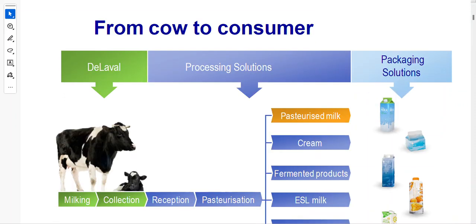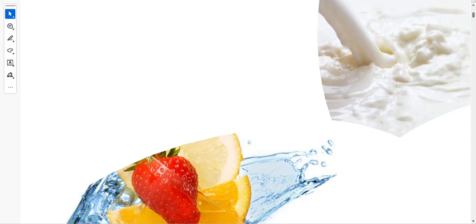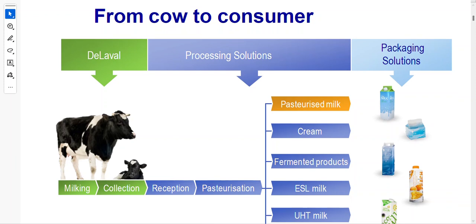As you see, the first photo is milk and juice, fruit, anything, water. Now we can see from cow to consumer. This means the treatment or the processing from farm till consumer, from this to this.